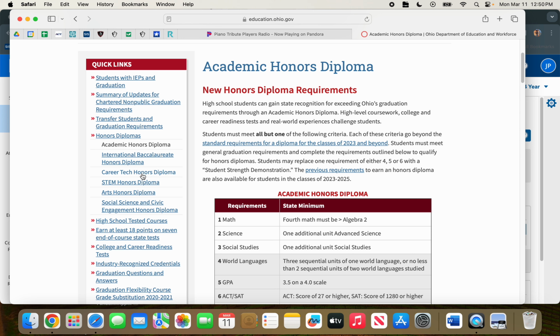The next one down, the Career Tech Honors Diploma. So this is one that students currently get. And again, this is one that goes through Polaris. So this could be for either students who attend Polaris junior and senior year, or for students who complete Mrs. Dallas's engineering track of courses. So I would encourage you to have your student reach out to their Polaris instructor, whether it's Mrs. Dallas or an instructor at Polaris, for more details on that one.